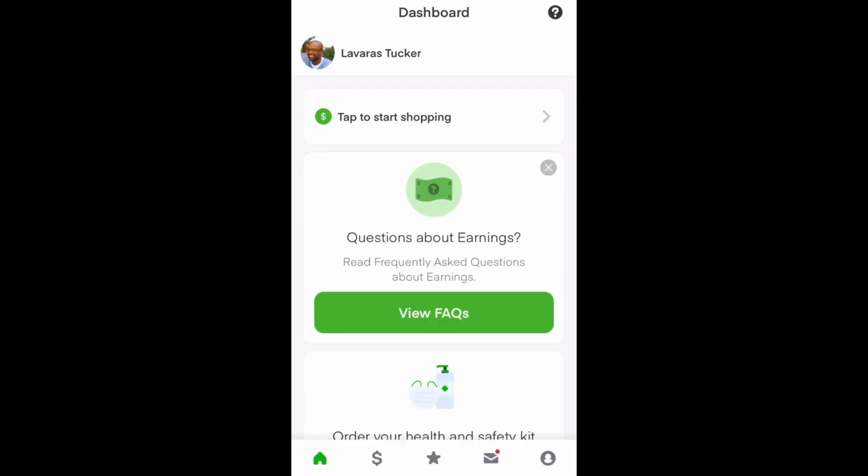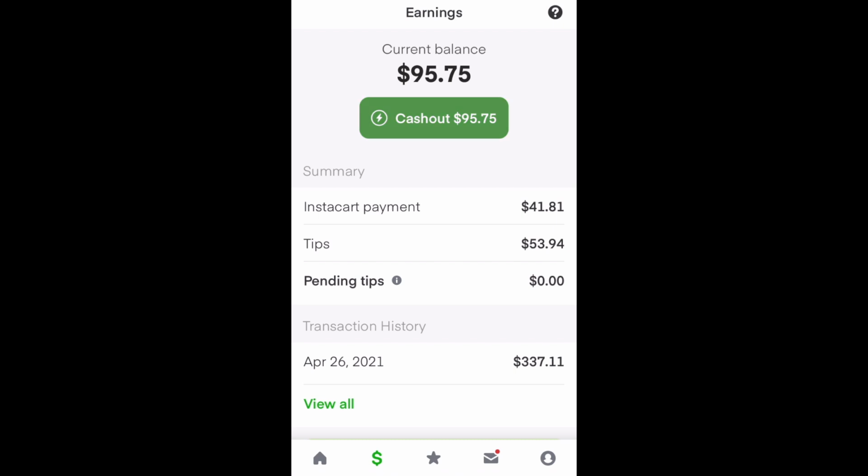How do you get paid? Cash outs can be done daily, but customers' tips normally take 24 to 48 hours to process through. Reason being, the customer has the option to adjust the tip up or adjust the tip down.